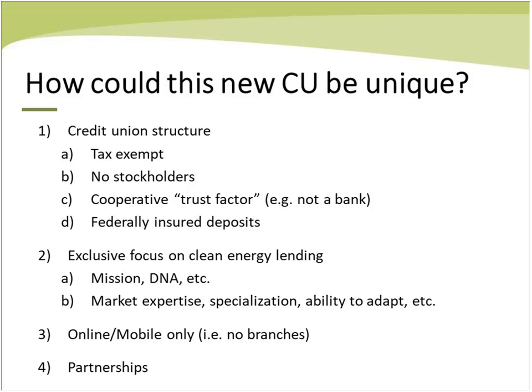And then lastly, partnerships. A credit union that specializes in clean energy lending can partner with bike shops that sell electric bicycles, or dealerships that try to sell as many electric vehicles as they can, or energy efficiency contractors, solar domestic hot water contractors, solar PV contractors. They can have those special partnerships. Those partners can know, oh, wow, these guys know clean energy lending. They can provide loan products that meet my customers' needs and help my customers afford to buy those products from me. So it can benefit from those partnerships.